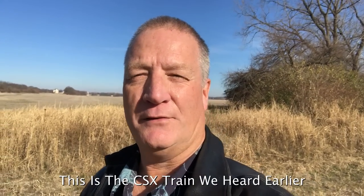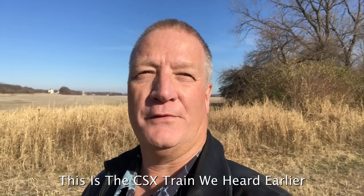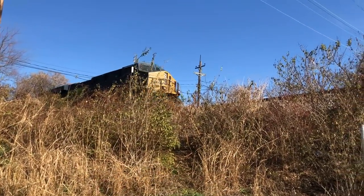But wait, there's more. Of course, there always is. Got another train coming, and I can tell this time that it's a CSX. You can tell the horns apart pretty easily here between Norfolk Southern and CSX. Even Amtrak, you can tell all their horns apart. But here we go. This one is going to be a northbounder. Actually, we got 2 trains coming. Norfolk Southern is first. Here they come. This one's southbound. No, CSX.